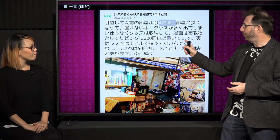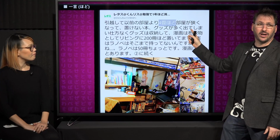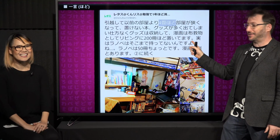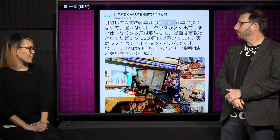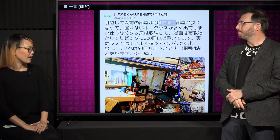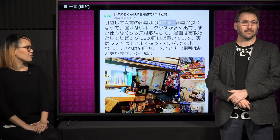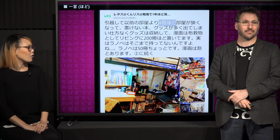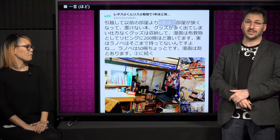We're going to read up to ここまで. I want to point out, guys, this is one sentence. These 4 lines are one sentence. どうぞ。 引っ越しして以前の部屋より4畳ほど部屋が狭くなって置けない本、グッズが多く出てしまい仕方なくグッズは収納して漫画は不況物としてリビングに200冊ほど置いています。 Let's unwrap that.